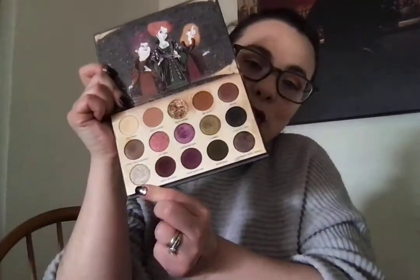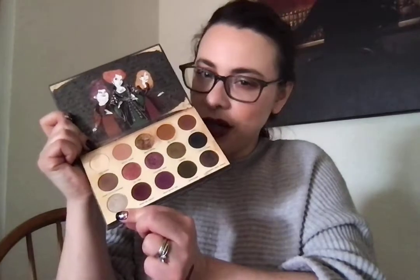I love the artwork. I love the colors. As you can see, I've gone ham on this shade right here. I really love this one. It's more of a cool toned, shimmery, silvery, taupey shade. I really love that one.